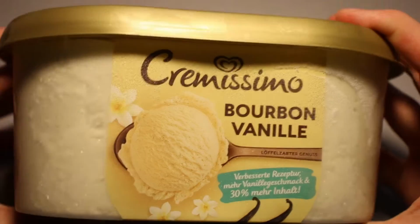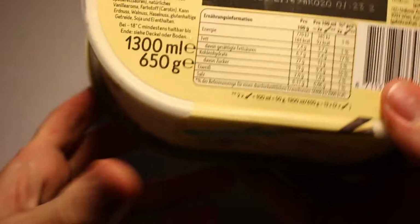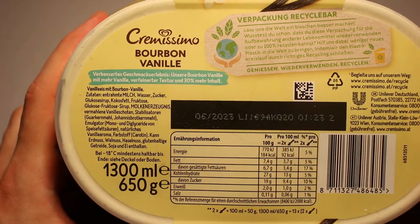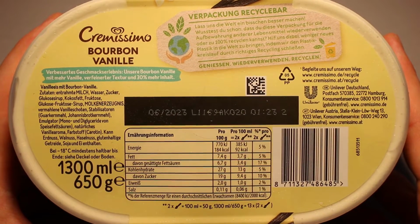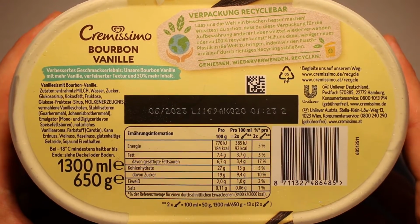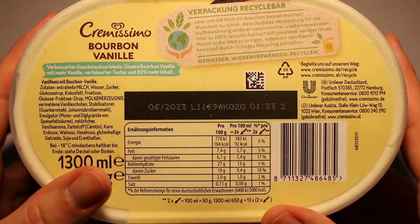But we're going to turn this around and see what it looks like from all different angles right here, and now we're going to read what is on the back. Well, you can pause to read what is on the back. 1,300 milliliters of ice creamy goodness are in here. Those equate to 650 grams of ice cream.